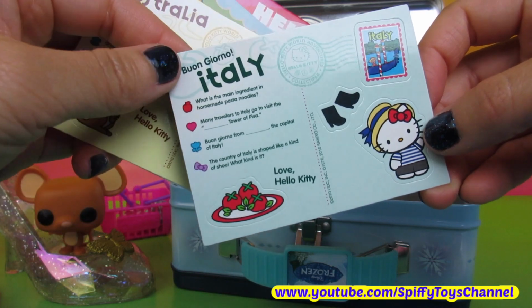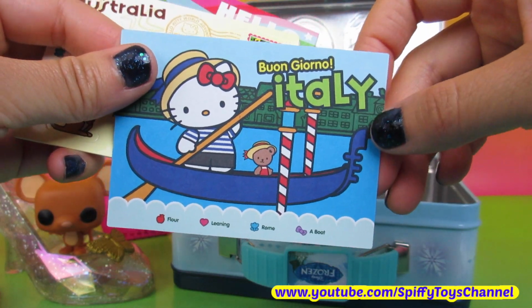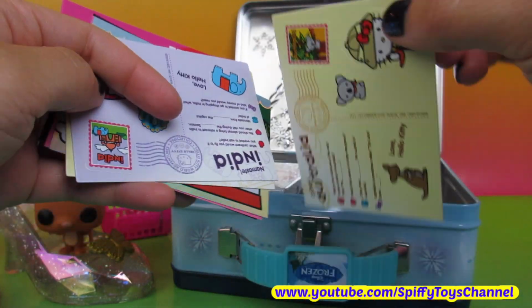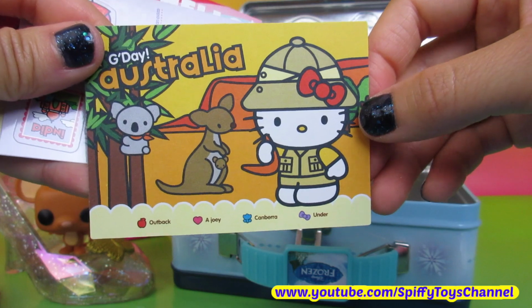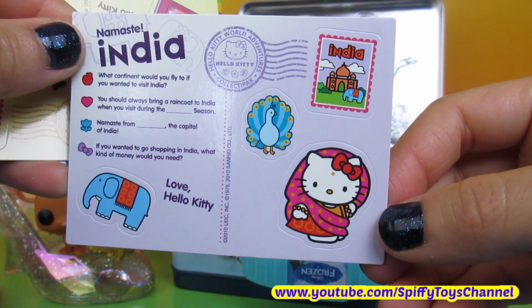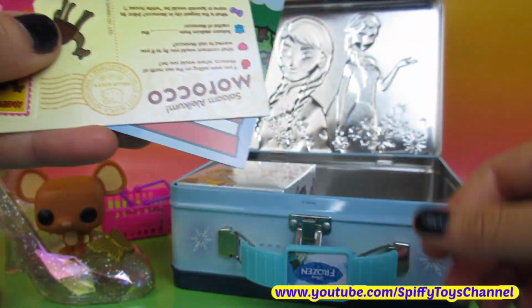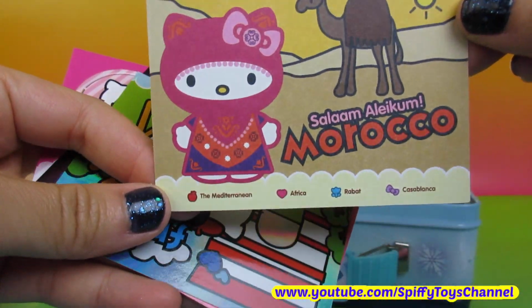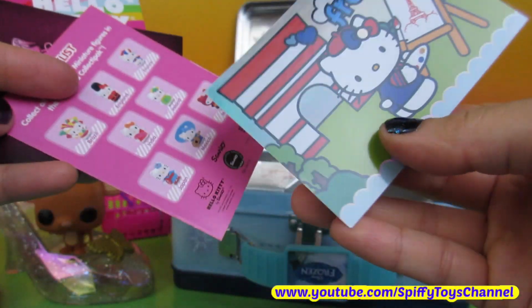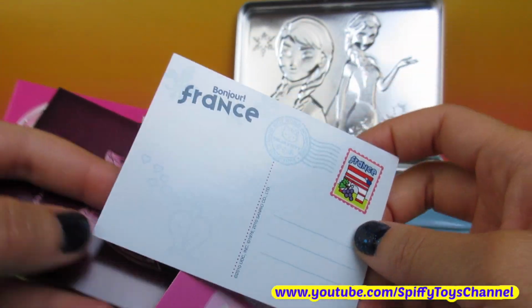Here's a postcard with stickers. Italy, Australia, India, Morocco, France.